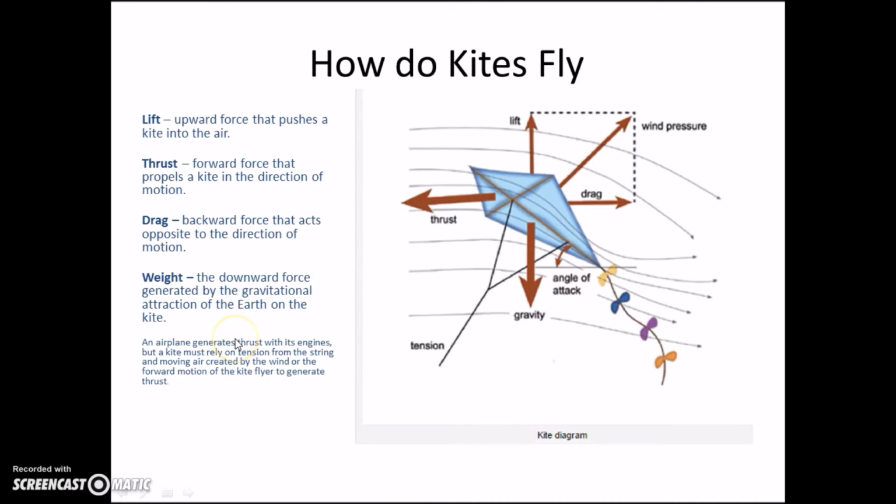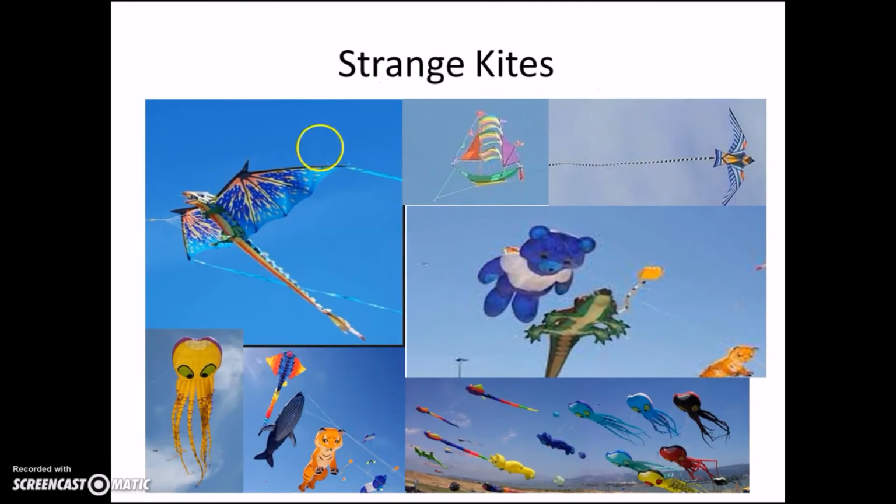An airplane generates thrust with its engine, but a kite must rely on tension from the string and moving air created by the wind or the forward motion of the kite flyer to generate thrust. Here are the many strange kites.